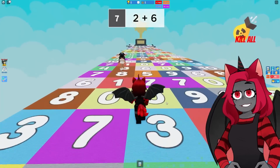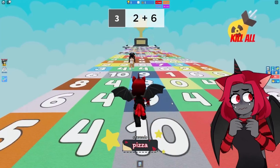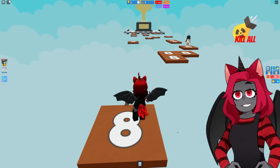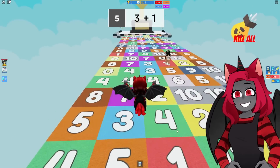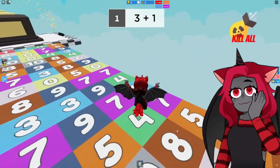Okay, 2 plus 6 is 8, so 8's a brown. We need to go, we need to go. I wonder if we can make it to this one. We can't, oh no. Okay, second place isn't too bad too, right? Unless that girl ends up falling off. 3 plus 1 is 4, and the 4s are green. Let's go, let's go. We're gonna make it, we're gonna make it.